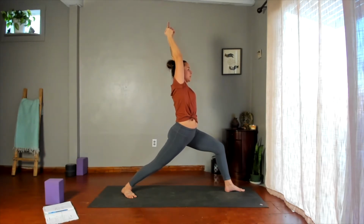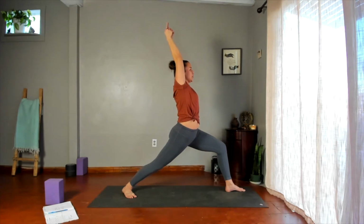So not only is this sequence good for if you already have bronchitis, but it's good for preventing or helping to strengthen the lungs to stave off or to overcome it more quickly.